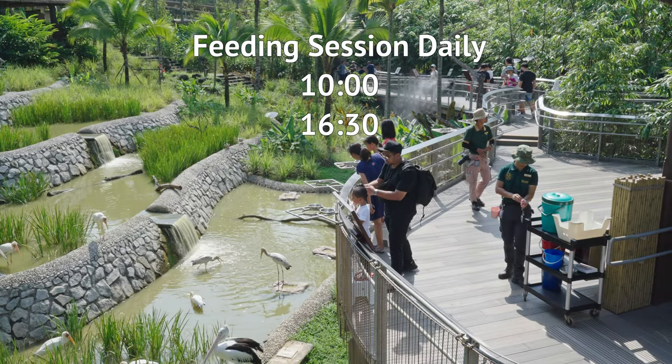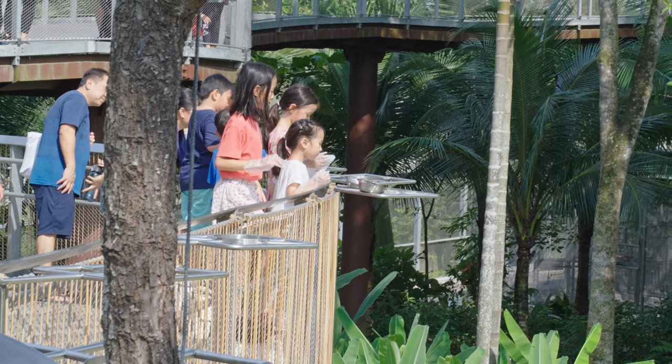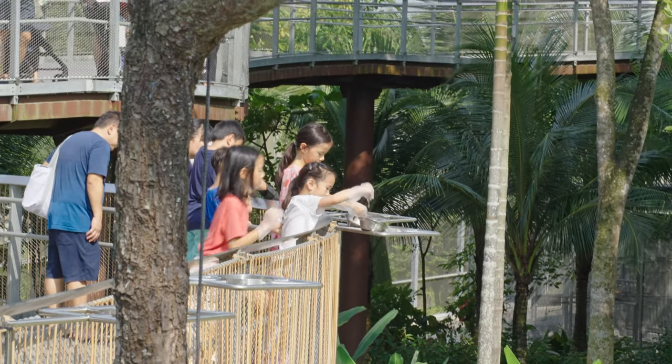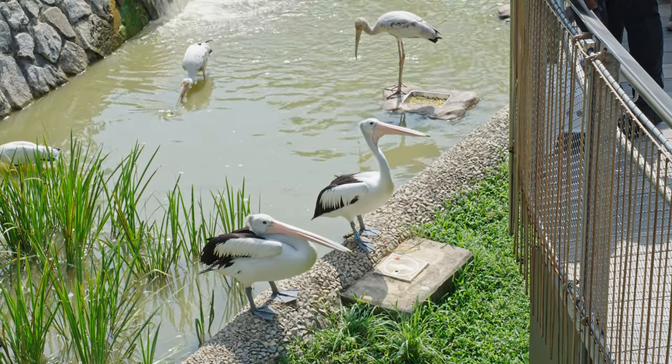Here you can also join them for a feeding session. But I don't really like the feeding session here. You'll be standing at this high platform, while the birds pitifully wait for you to throw some fishes down. You don't really get to interact with the birds personally. It doesn't look like a fun, intimate experience, so I don't recommend joining this one.